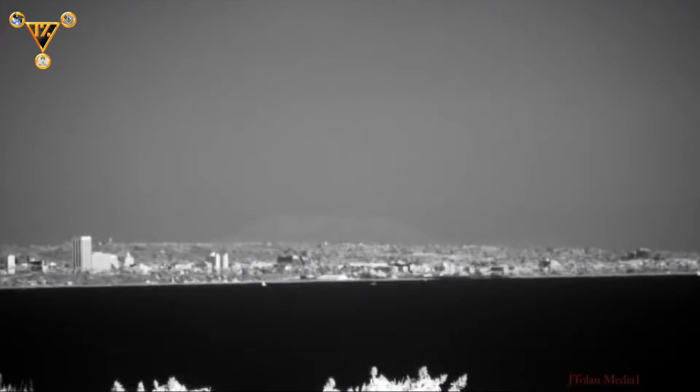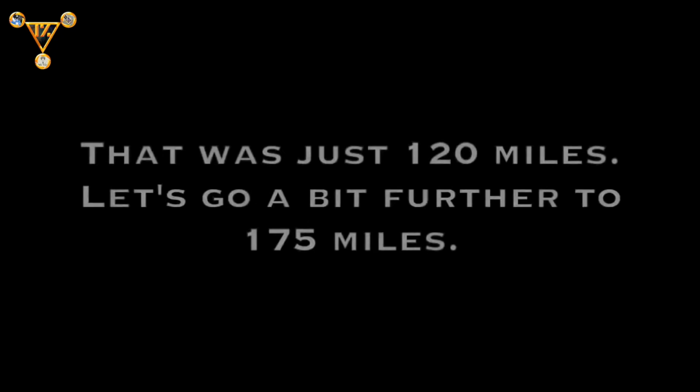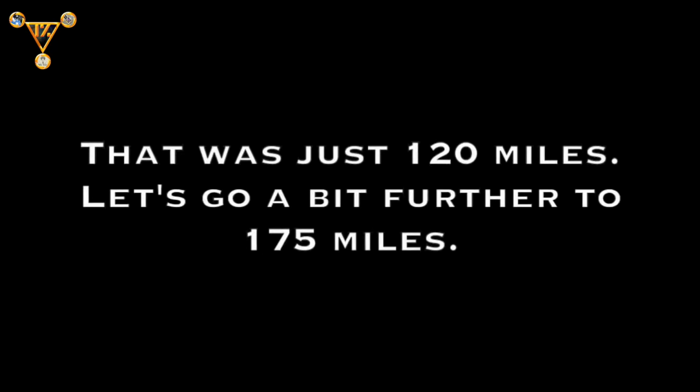But there's the mountain. You can barely see it. It's like a ghost right there, but it's there, and we should not be able to see it. And that was just 120 miles. Now we're going to look at a mountain that is 175 miles away.